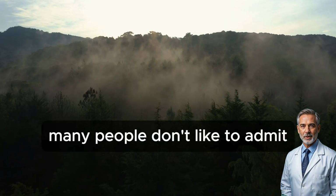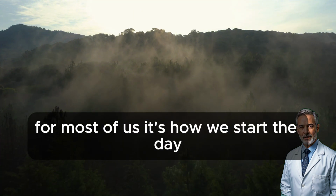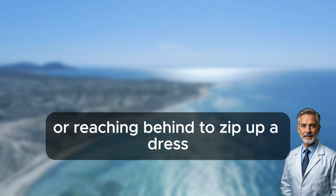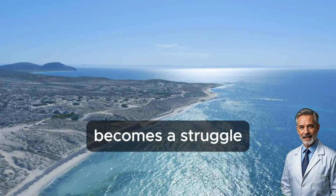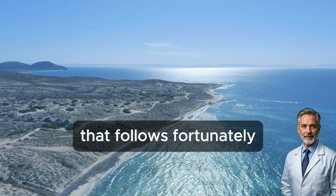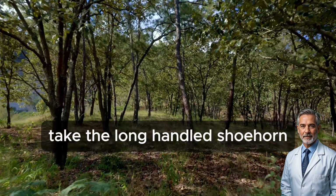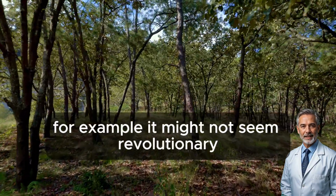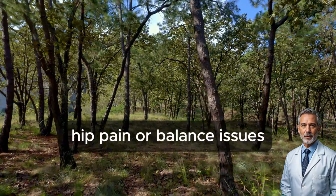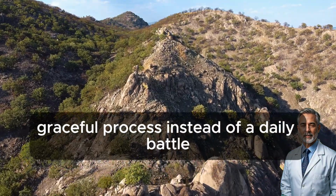Let's talk about something many people don't like to admit becomes difficult: getting dressed. For most of us, it's how we start the day. But when bending down to tie a shoe or reaching behind to zip up a dress becomes a struggle, it can set a frustrating tone for everything that follows. Fortunately, there are some simple solutions that can flip that script. Take the long-handled shoehorn, for example. It might not seem revolutionary, but for someone with limited mobility, hip pain, or balance issues, it can make slipping into shoes an easy, graceful process instead of a daily battle.